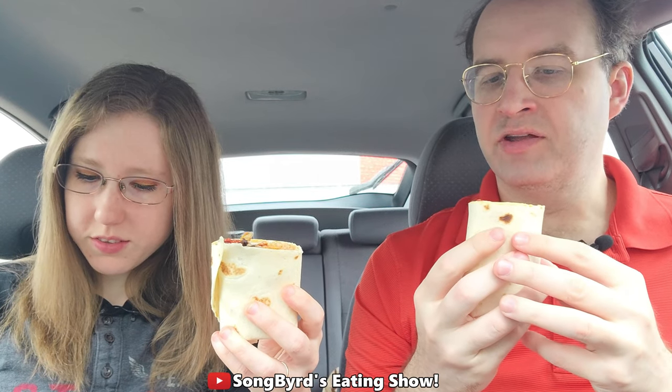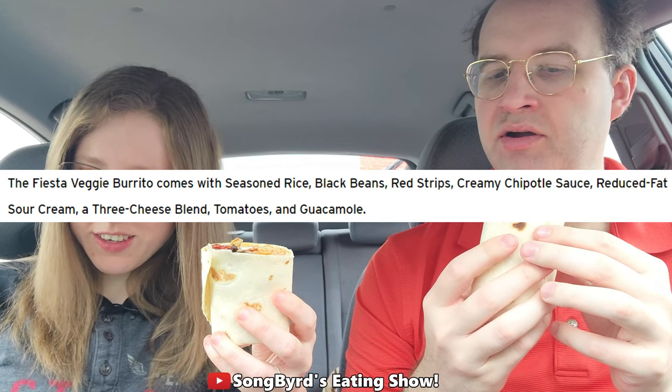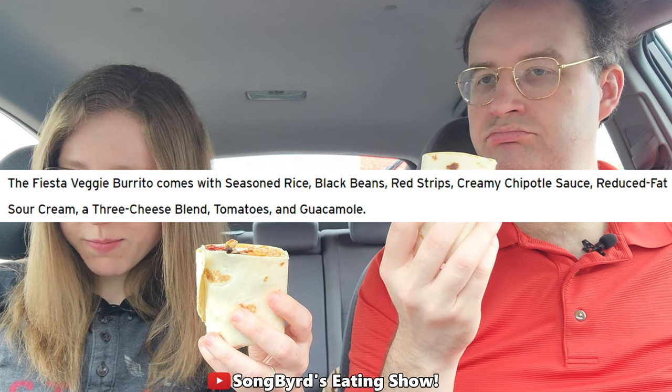Now, this comes with seasoned rice, black beans, red strips. Everything's got red strips. Creamy chipotle sauce, sour cream and three cheese blend, tomatoes, and guacamole. Guacamole? Yeah, well, supposedly it's got guacamole. I'm not really seeing any guacamole inside. I see the beans. Let's go.